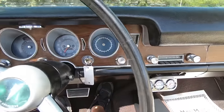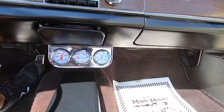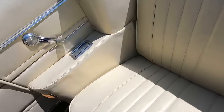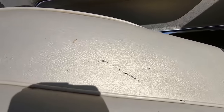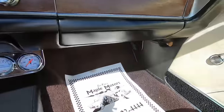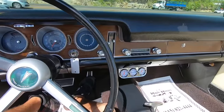Go ahead and check that walk around video and you can see the top going down. Got an aftermarket set of gauges in here. Interior's pretty clean. It does have some little spots here in the back. I haven't seen any rips, but it does have some imperfections there. The carpet's decent, but you see the red? It's supposed to be black. It's got some sun fading, probably from where they've had that top down.